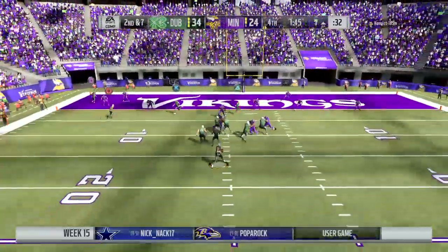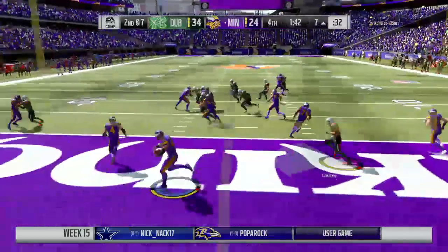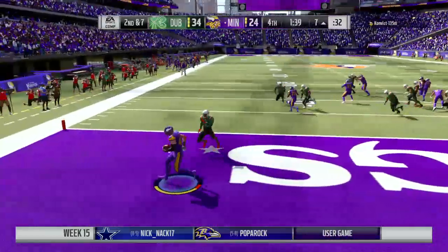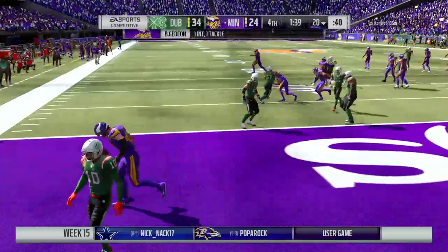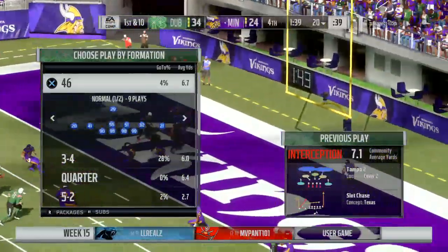And Watson's going to throw it here. And intercepted. Maybe the turning point they need. Picked off with great anticipation. And a big turnover there as his guys will get the football back.